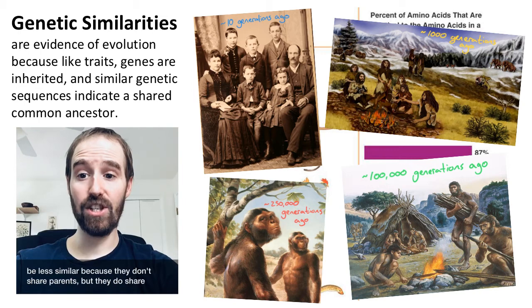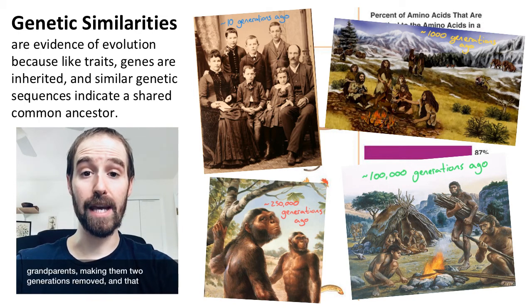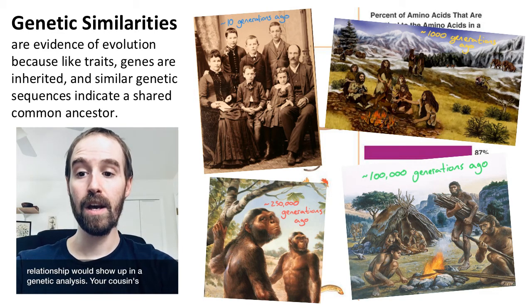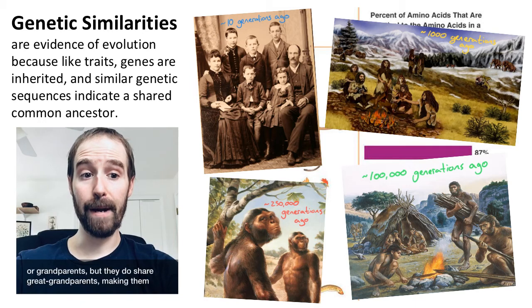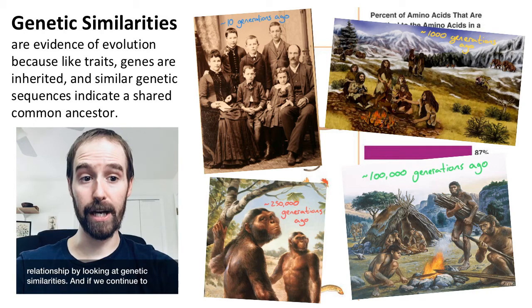Cousins would be less similar because they don't share parents, but they do share grandparents, making them two generations removed, and that relationship would show up in a genetic analysis. Your cousin's cousin would be even less similar to you because they don't share parents or grandparents, but they do share great-grandparents, making them three generations removed. And once again, we'll be able to see this relationship by looking at genetic similarities.